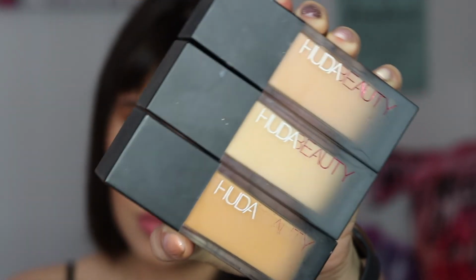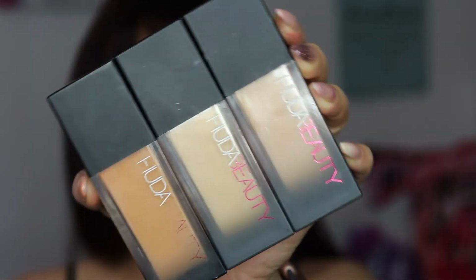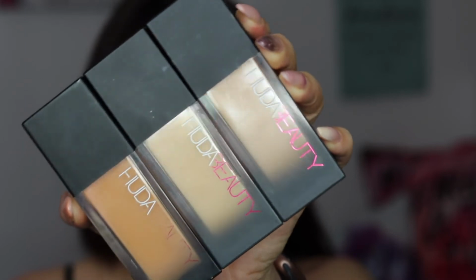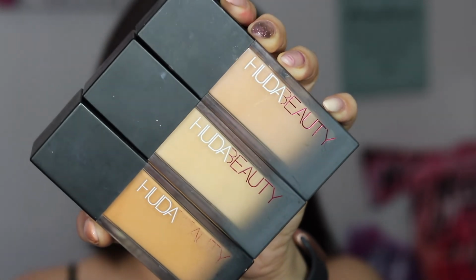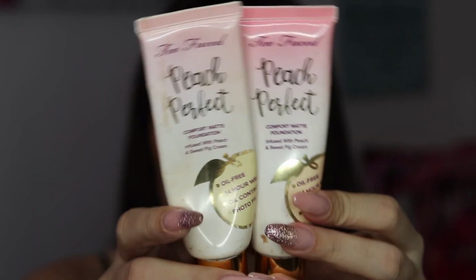Huda Beauty Faux Filter Foundation. I purchased it for a client. She sometimes is tan and sometimes she's not, but she loves watching YouTube and she wanted to try this foundation on herself. So since she's a regular client, I purchased all 3 shades to fluctuate with her tan. Then the Peach Perfect Foundation, I had 4. I only have 2 left because I finished one that was too pink and didn't suit my clients, but it's a perfect one for oily skin.